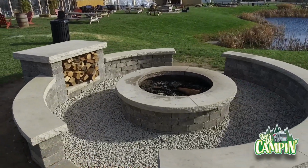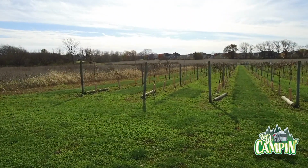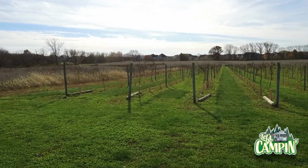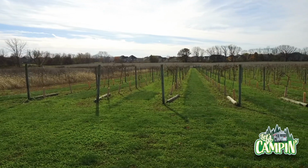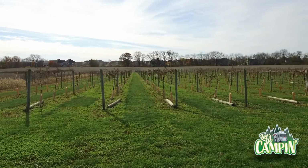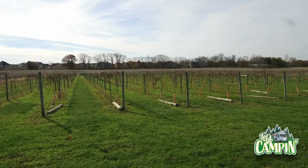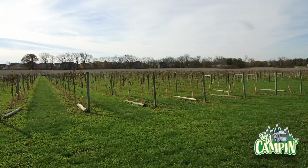And about our vineyard, we have about 2 acres of grapes out there, and the 2 varieties that we have are Catawba, which is a pink grape that produces a rosé wine, and we have Chambourcin, which is a more dark red grape and produces either a rosé style or a red wine. Both are generally pretty dry.